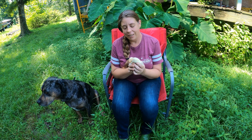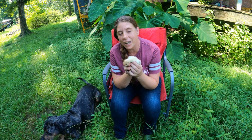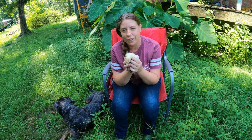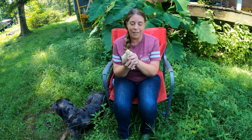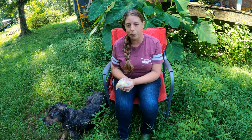Each fall we raise a batch of turkeys for Thanksgiving. These guys are almost 2 weeks old now. Quick update, everybody's doing really great. If you haven't watched the last video on the day they arrived, go ahead and do that. Typically we like to raise both heritage and commercial breeds. This year we're just raising the broad-breasted white.